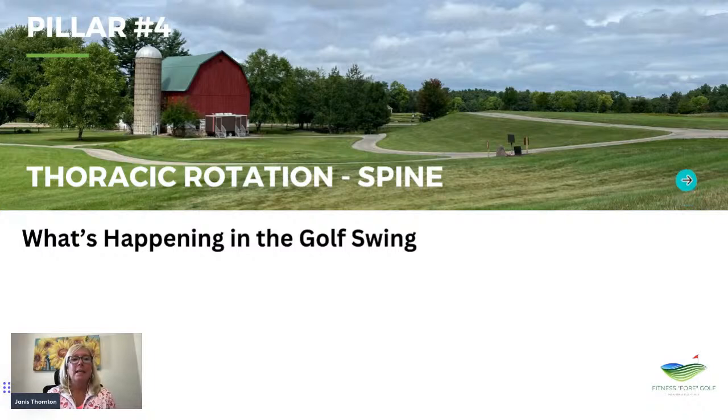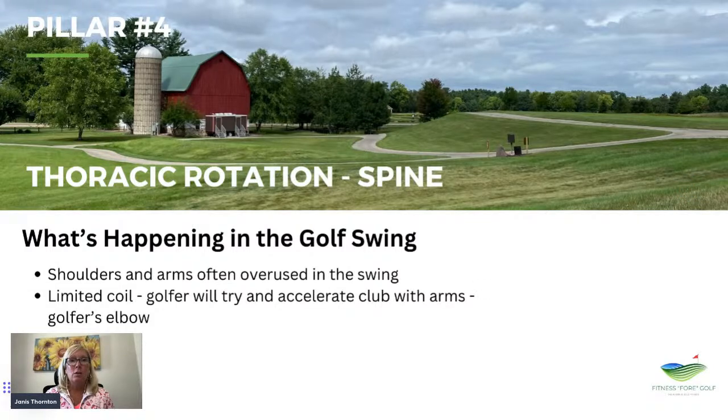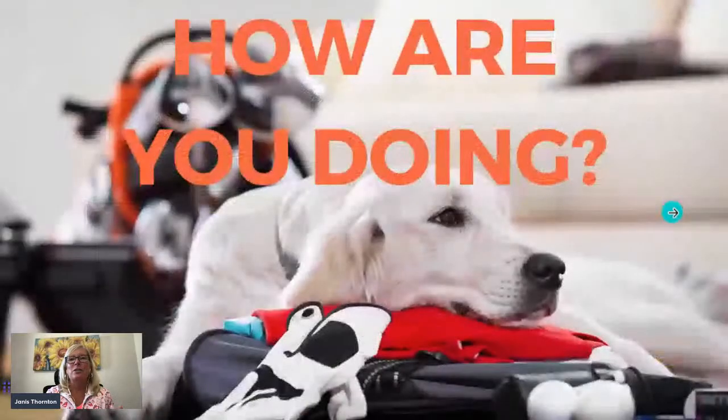So what's happening in the golf swing if we don't have thoracic rotation is shoulders and arms are often overused in the swing. You have a limited coil, so the golfer is going to try to accelerate the club with their arms instead. And then that leads to all sorts of other issues that can lead to golfer's elbow. It can lead to shoulder injuries, things like that. You have shifting and swaying of the hips instead of internally rotating the hips. So now you've got a loss of power. Nothing good is going on.